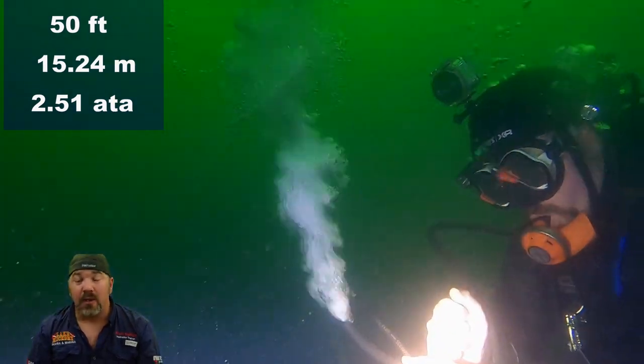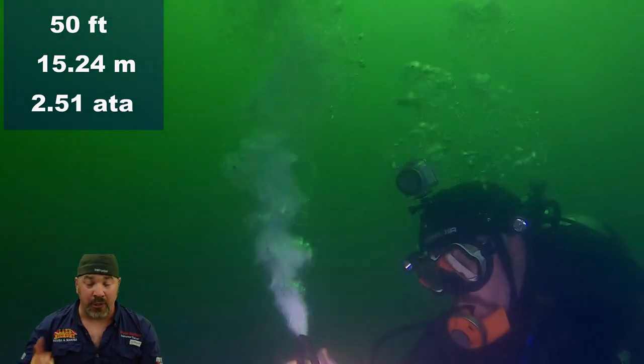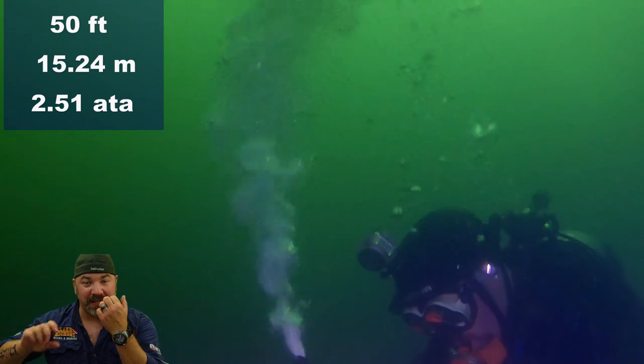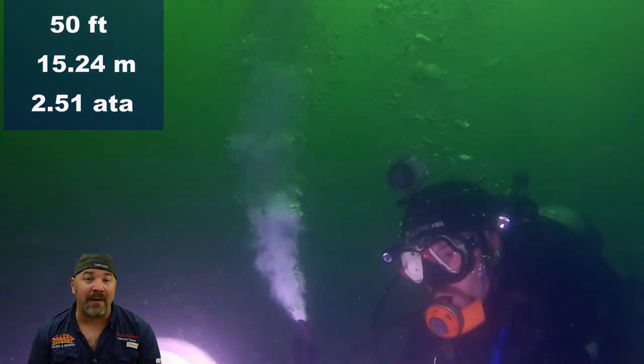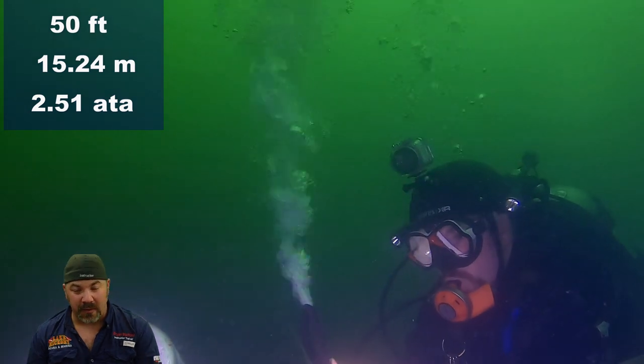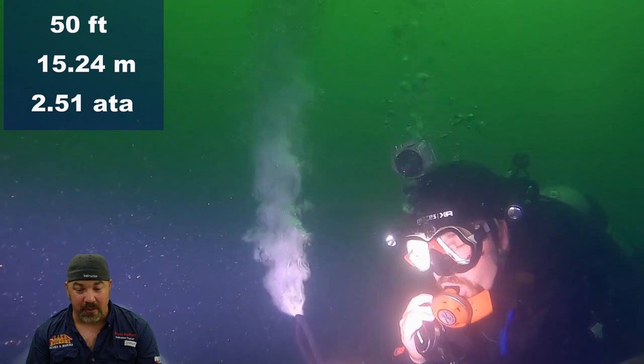At 50 feet, there is no way to stop this unless you turn the valve off and you breathe through that valve or breathe through your second stage by feathering it. This is something most side mount divers are taught how to do. I know a lot of back mount divers, unless you go into doubles, you're not really taught this, but it is a very valuable skill, especially in a situation like this.